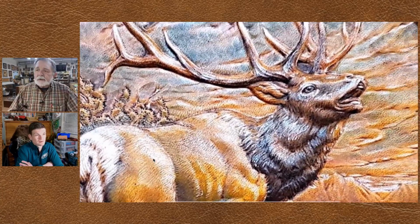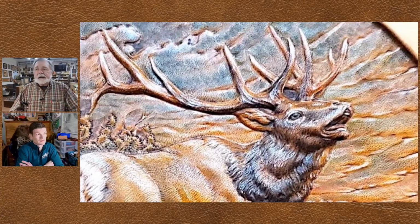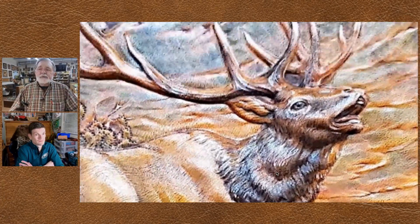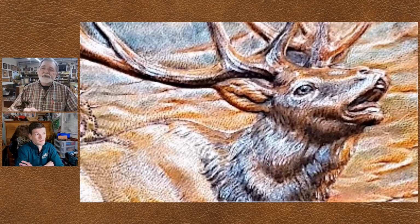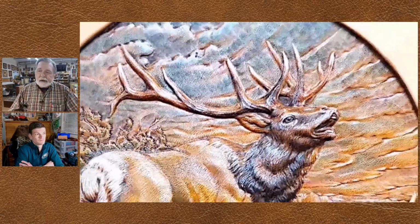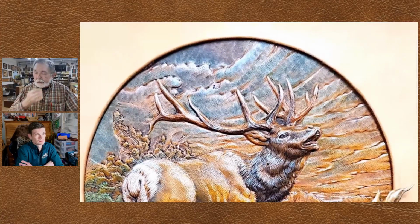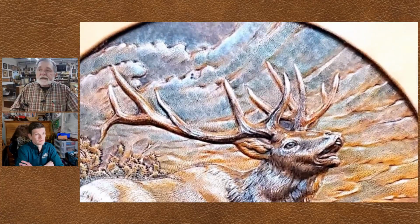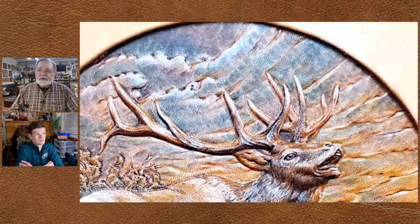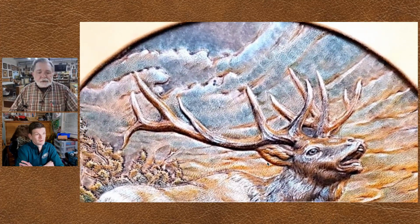And one of the things that I think he does is he actually builds molds, which is what's underneath there, and then he molds the leather over those molds. I've seen him show illustrations of that online, and I think that's how he does it. I don't know if that's how this one was done, but I know that that's how he does his work. And his coloration, his attention to detail is incredible.